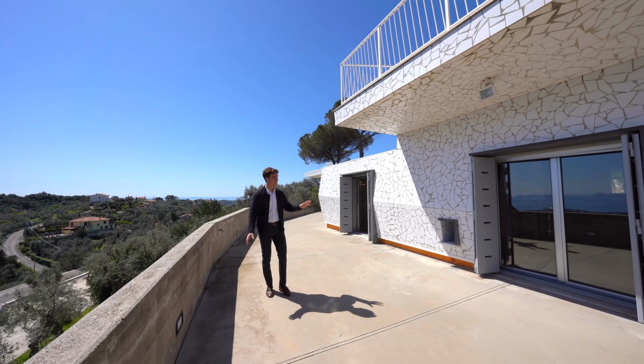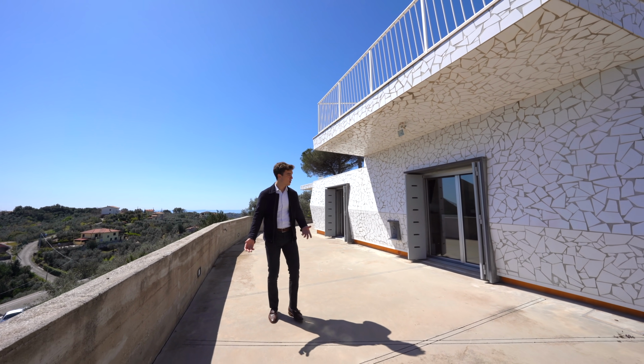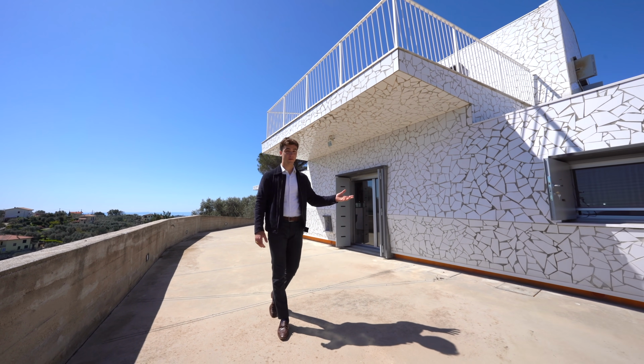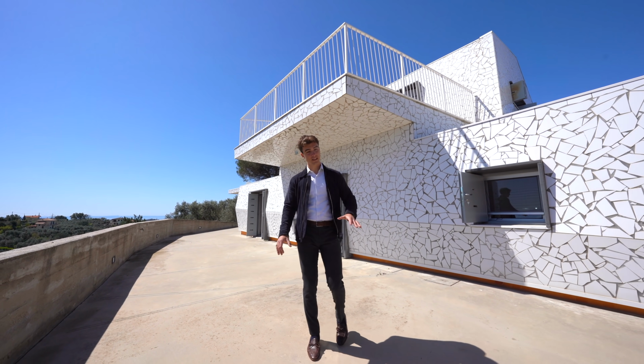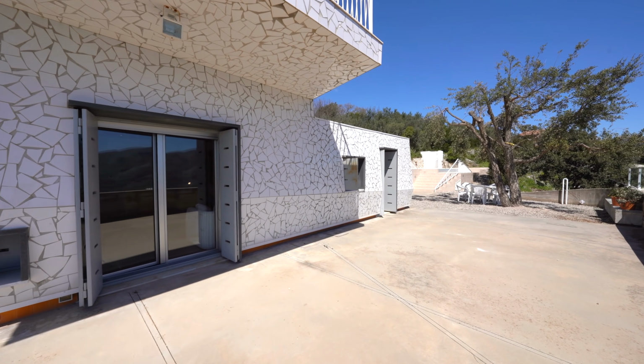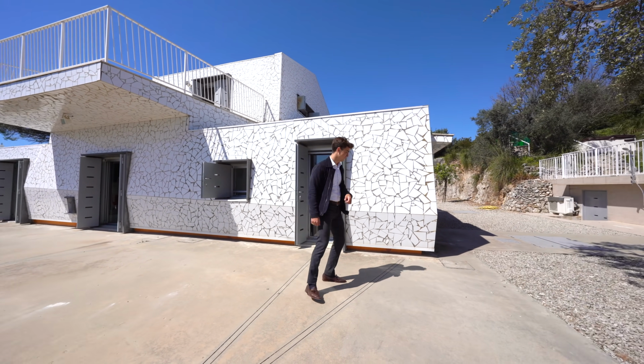The villa has many doors on the ground floor. This not only allows you to enjoy this incredible sea view from the living areas, but also to access this beautiful terrace that goes all around the villa and to arrive to the swimming pool area that I'm about to show you.